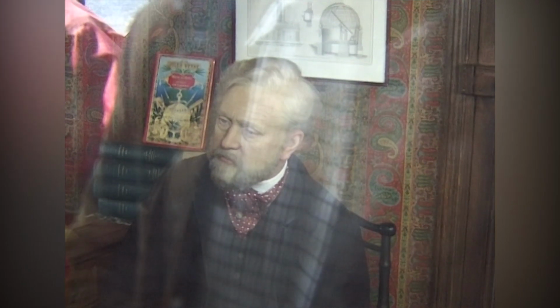This is a waxwork of Eiffel in his office at the top of the tower. He was very interested in scientific experiments, and one of his justifications for the tower was the study of the lower atmosphere.